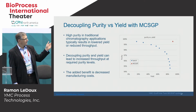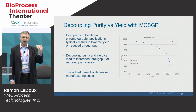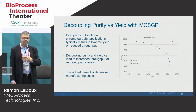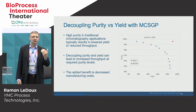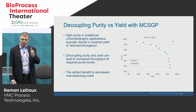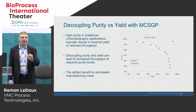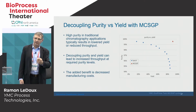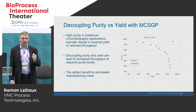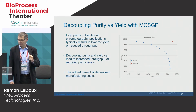So if you see in the graph, as you increase the purity requirements for the product you're fractionating, generally speaking, because of peak overlap, your recoveries fall, right? If you can accept a lower purity product, you get a higher recovery because your peaks can be collected with more contaminants on either end of the overlapping peak. So what we're going to try to do is decouple that yield purity curve again.